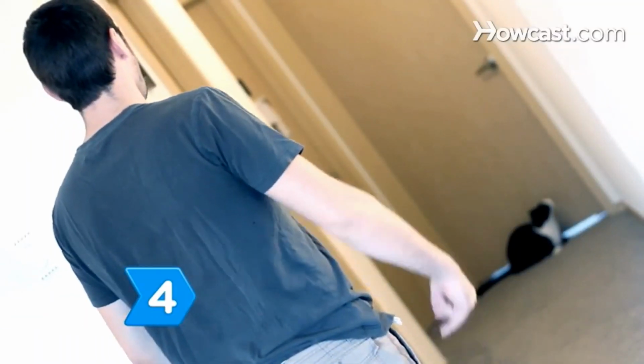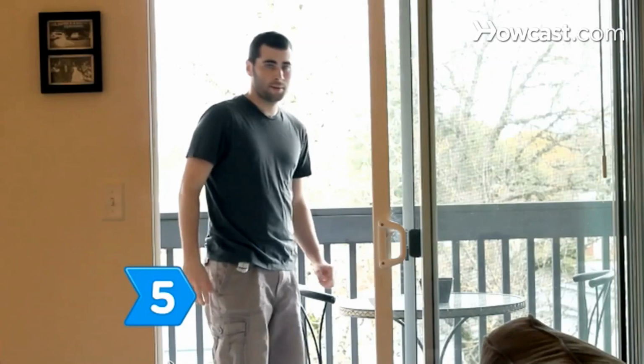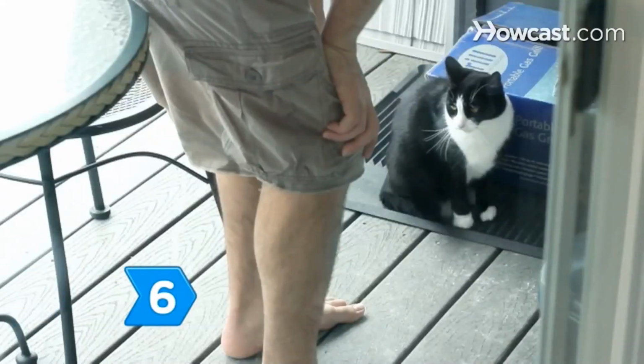Step 4. Introduce a distinctive sound, such as a whistle or the sound made by a clicker, as you teach the cat new behavior. The cat will learn to associate the sound with the desired behavior. Step 5. Teach the cat to come to you by creating an association between the cat's name or some other sound and the treat.